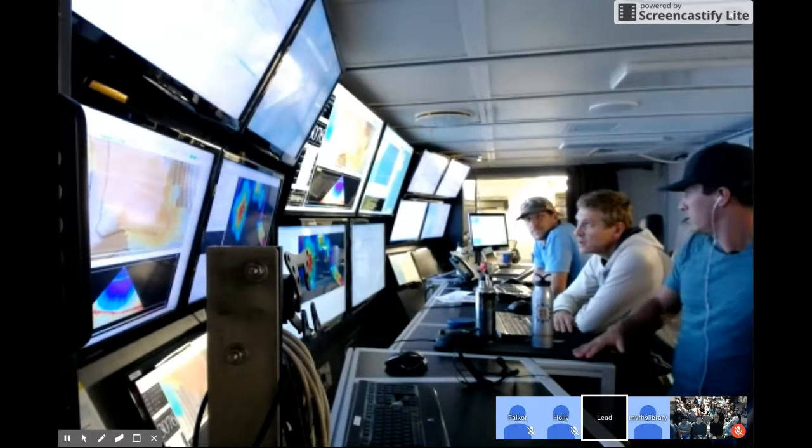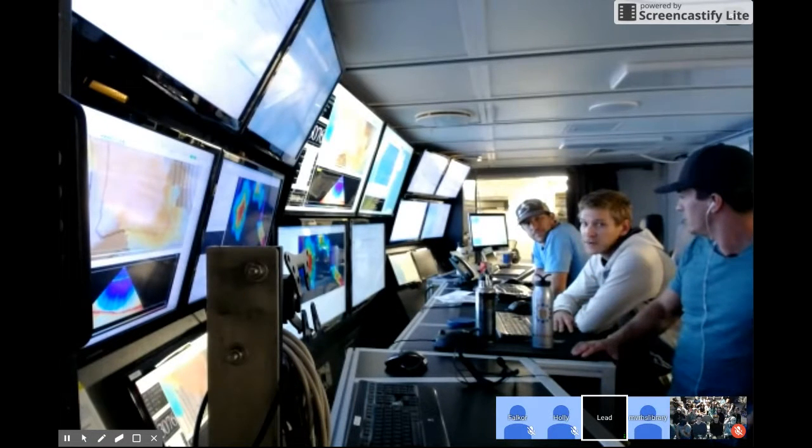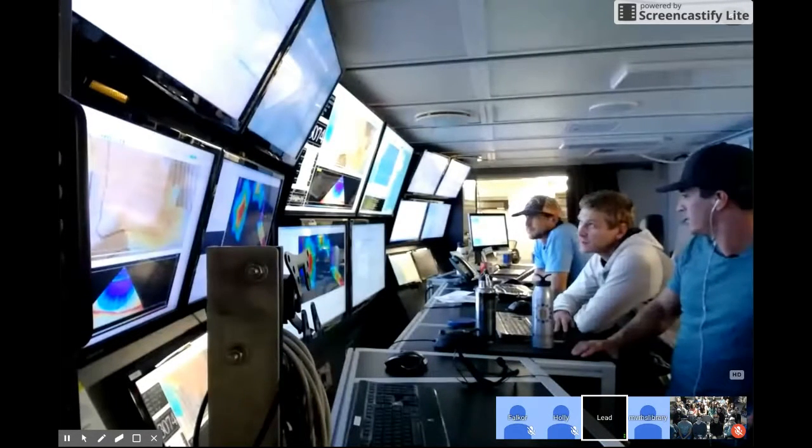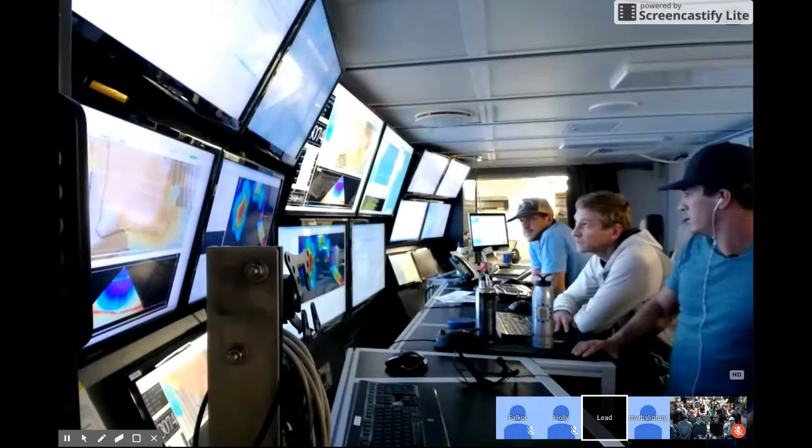So what do we use those for? Any of you guys really like your smartphones and your computers? That's what they're made up of. So there's a lot of interest in mining those minerals off the seafloor.